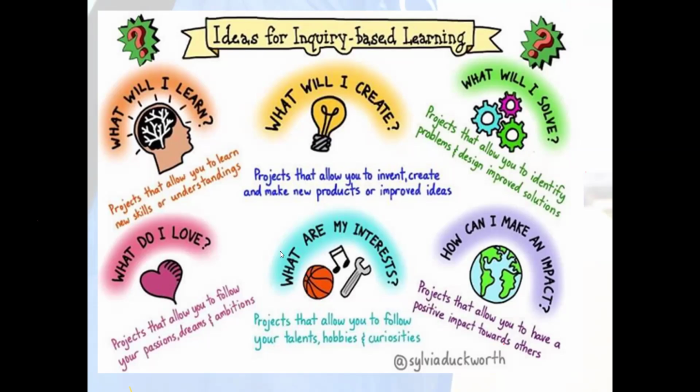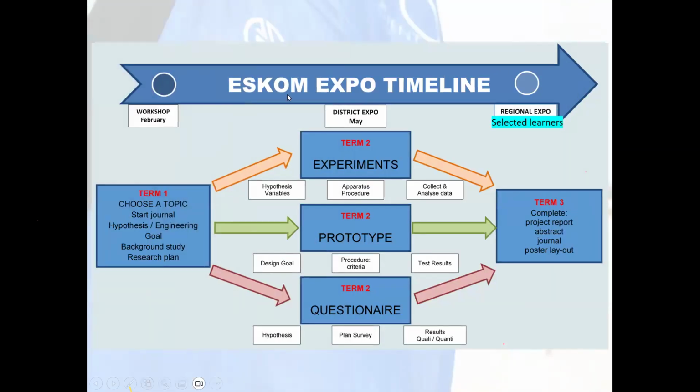And we don't give you the project idea. That is entirely up to you, right? Where you find the project idea. Remember, it's something that interests you. It's a problem that you want to solve, you want to find a solution to, or you just want to learn more about something. Now, this is the basic timeline for preparation, right?